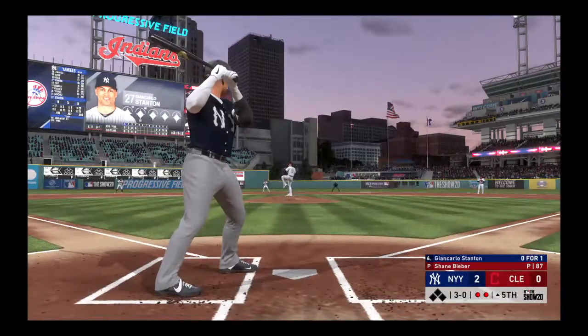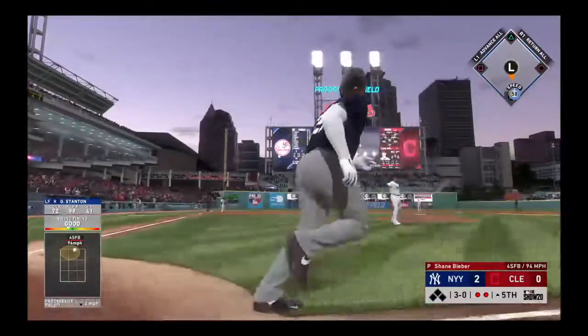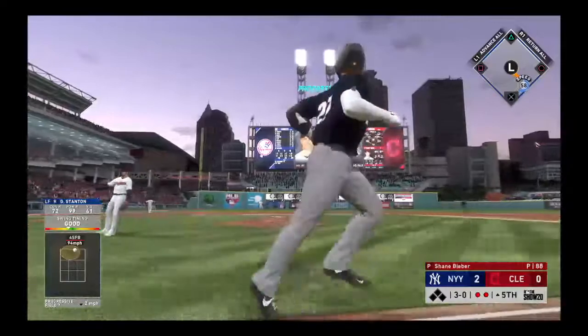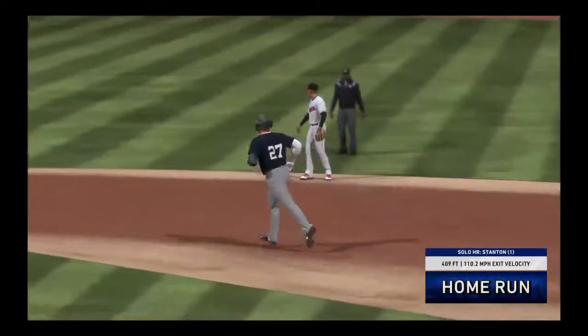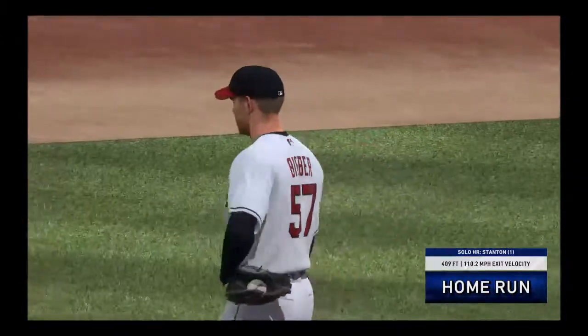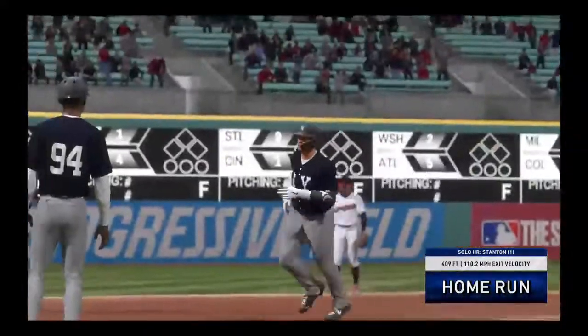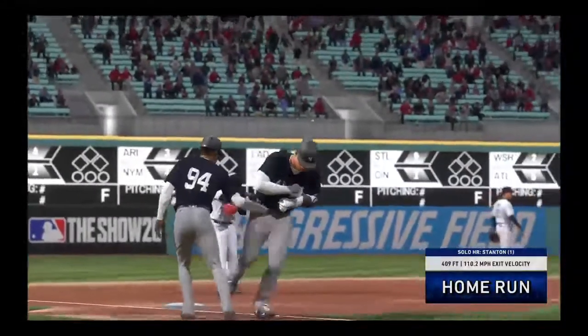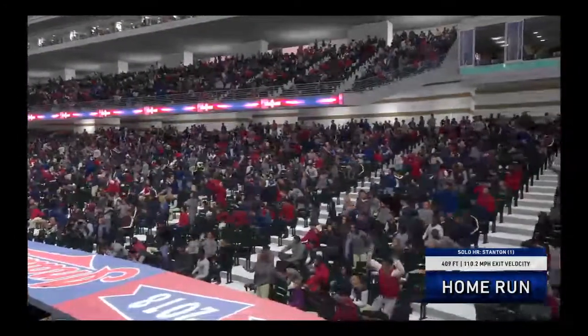Pitch on the way. Giancarlo swings, and this ball is hit well into left field. Left fielder looking up, still ranging back, and goodbye. This one ain't coming back. It's a solo blast off the bat of Giancarlo Stanton as the Yankees move out to a 3-0 lead.